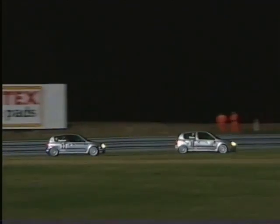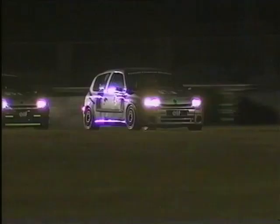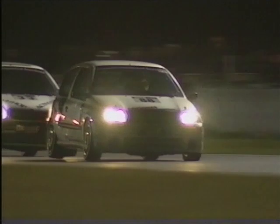And Henry Taylor dives across, blocks one way, dives across, blocks the other way. That is a manoeuvre worthy of Michael Schumacher, and Henry Taylor pulls that off absolutely to perfection. Clean defensive driving, and Henry Taylor stays ahead through the bomb hole. Now you'll see the little dip and then up, spits you out the other side to Coram, keeping the power absolutely nailed through the right-hander.